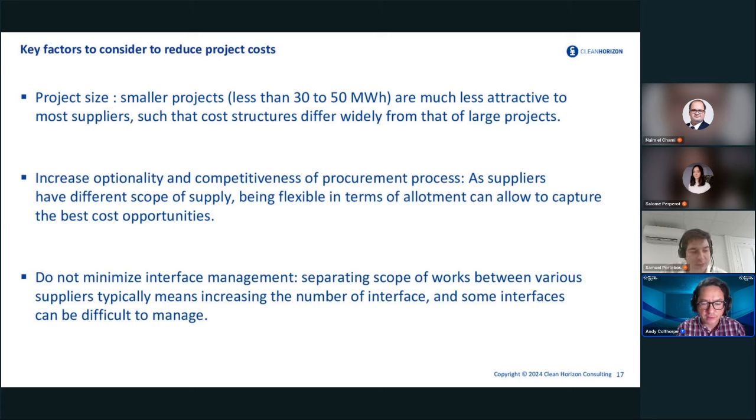Yeah, so of course there are many challenges, but two main ones I can think about, which I've briefly mentioned.